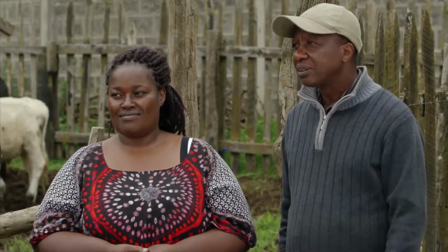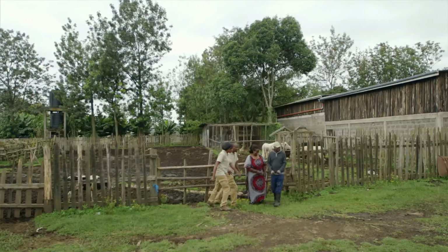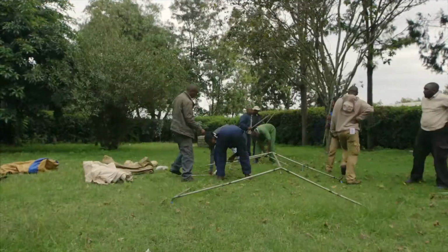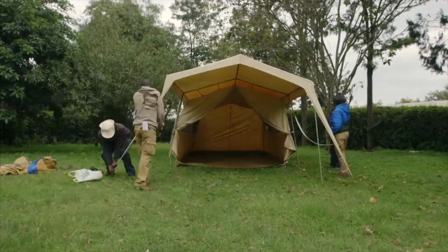Not to worry. Shamba Shape Up is here and we've come with our experts. I think we have something for them. And we've got only one day, so Caro? Let's get to work. All right, let's go. So, let's pitch the tent and get ready for work.